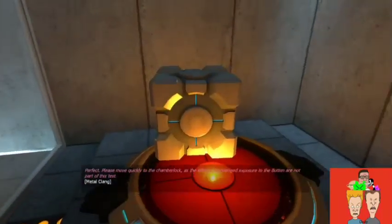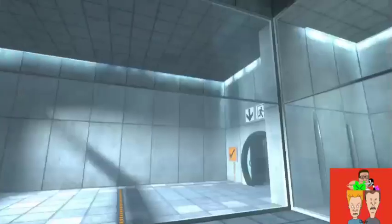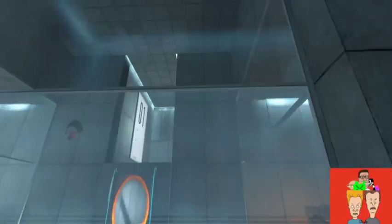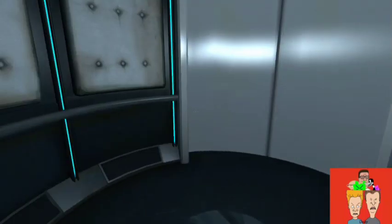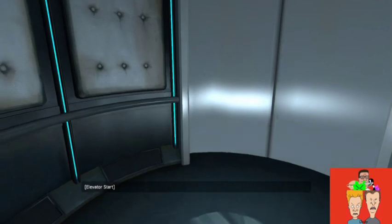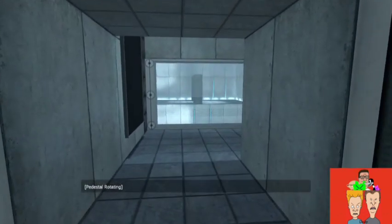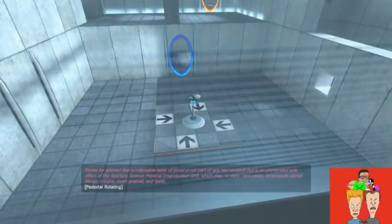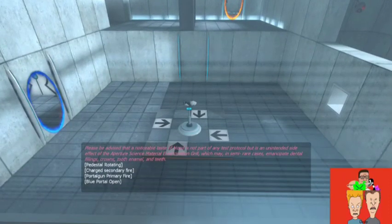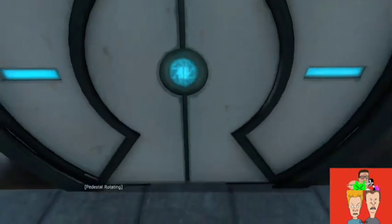Please move quickly to the chamber lock, as the effects of prolonged exposure to the button are not part of this test. The fuck? Cool. A noticeable taste of blood is not part of any test protocol, but is an unintended side effect of the Aperture Science Material Emancipation Grill, which may, in semi-rare cases, emancipate dental fillings, crowns, tooth enamel, and teeth.